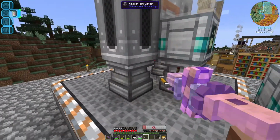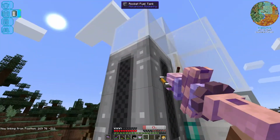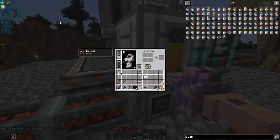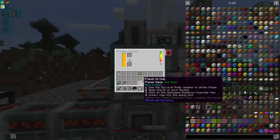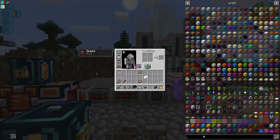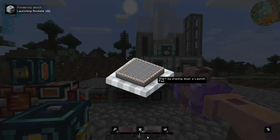Coordinates unset. Now linking from position. Okay, so how do I do this? Coordinates unset. Okay, we're gonna have to look at this again. Or, you know what? Do I have to put that onto the guidance computer? Do I have to put that in there? Oh man. Let's take a look at the guidance computer real quick. So close. I gotta click.